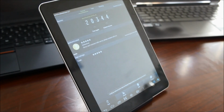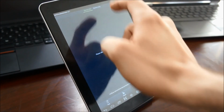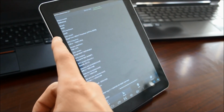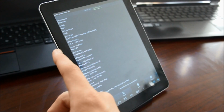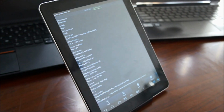And there you have it. You can see I've gotten up to over 20,000, and I'll go into the info here just to show everyone. This is the Onda V812. It's running the quad-core A7 chip from Allwinner, the A31. The screen is running at a 1024 by 768 resolution. It's got that GPU from Imagination, and there you have it.